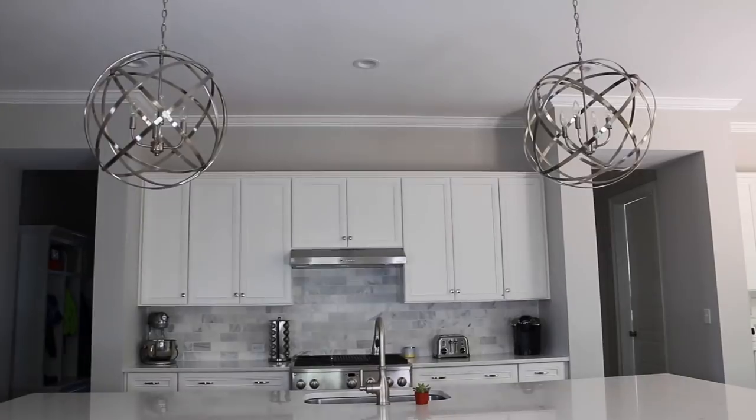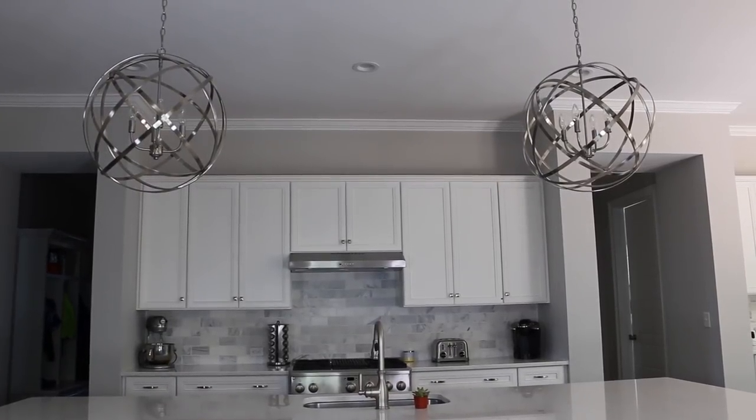So there you go, guys. That is our kitchen. The only thing I didn't tell you are these two fantastic lights above the island. We got them from the builder. We ordered them with the builder, so I don't know what the name of them are, but I think they look really cool. So that is it, guys.